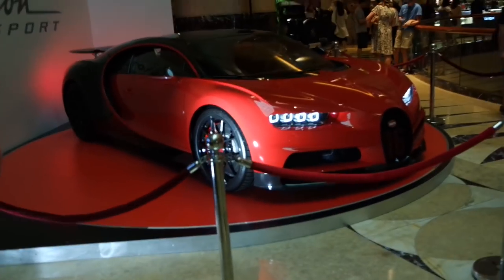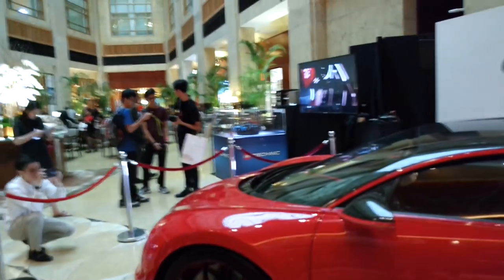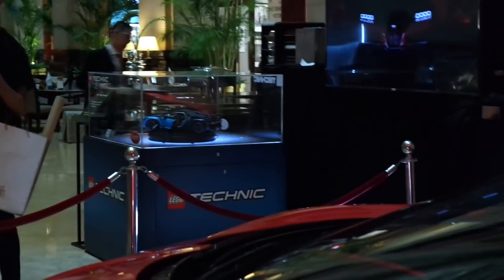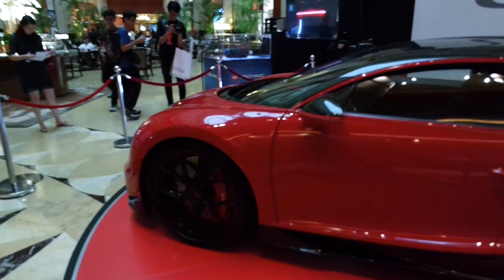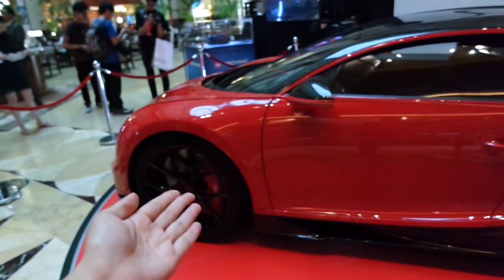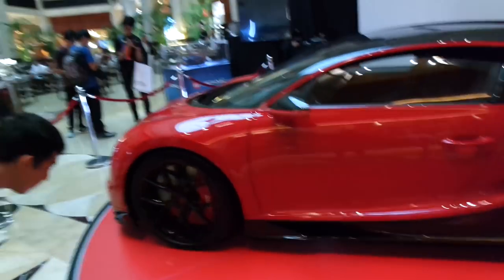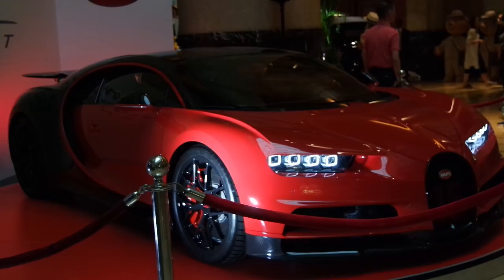Oh my lord, guys. Oh my lord. What's interesting, guys, is that we all know that the Chiron is going to be here, but we all assumed that it was the blue Chiron, like the Lego display, that would be coming out. But no, they actually took the one from the Geneva Motor Show, from around the first quarter of this year, and basically brought it to Singapore with CEO Stefan Winkelmann, and this is the product. Wow, the Chiron has gotten quite a lot of attention, because well, it is a Bugatti.